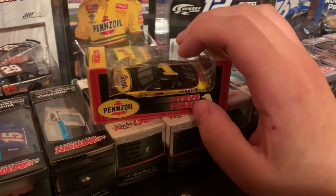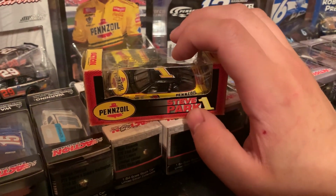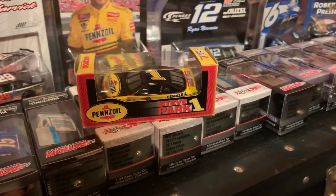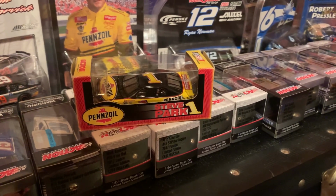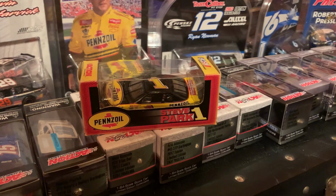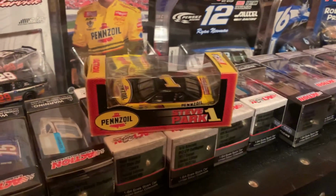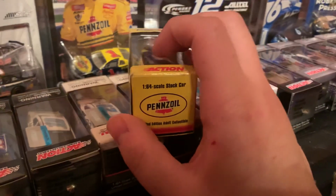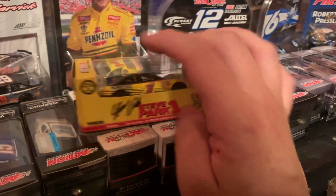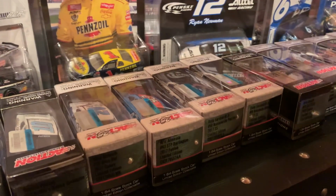His terrible crash at Atlanta in 98, and of course, the strangest accident at Darlington, the Busch Series, in 2001, where his rear axle broke and then some other car hit him. I don't remember who it was that hit him, but he was driving the 31 car at Darlington, and while he was under caution, his rear axle just completely broke and then got hit terribly.